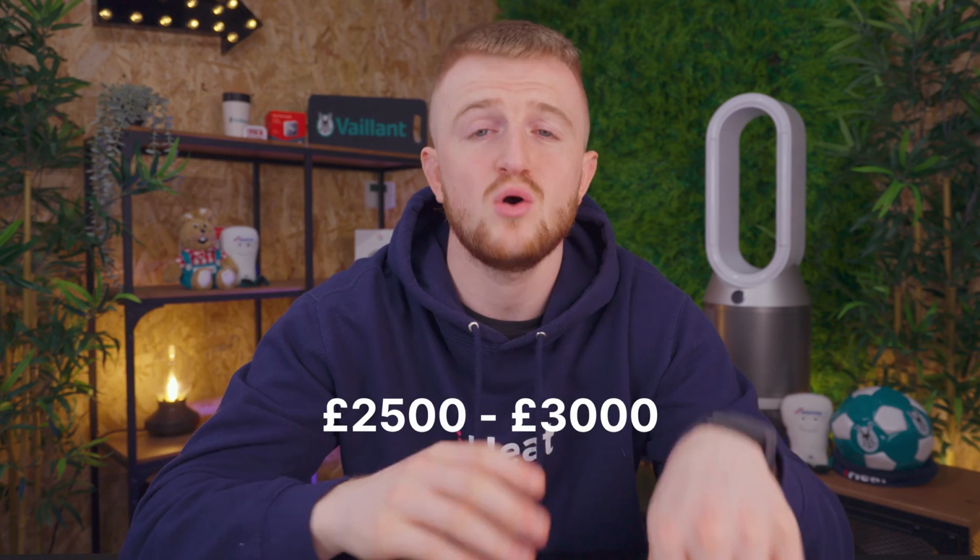The average cost of a Worcester Bosch 3000i with installation is around £2,500 to £3,000. This is for a single unit and the outdoor unit, both installed to your property, fully programmed, fully working, and it will cool down your home. This for me is extremely reasonable.